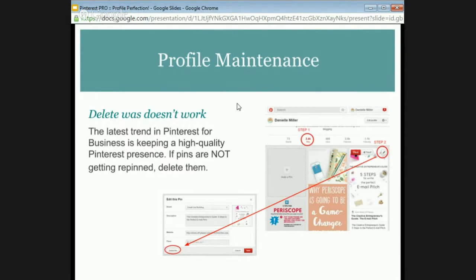When it comes to profile maintenance, there's a fairly new trend happening. That trend is about keeping a very high quality Pinterest presence so that Pinterest sees you as somebody who's popular and whose pins have a lot of activity and action happening on them. Now, sometimes we pin things thinking people will love them, and that pin gets no attention. It doesn't get clicks and it doesn't get repins.